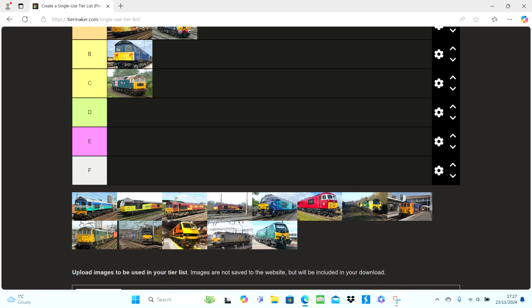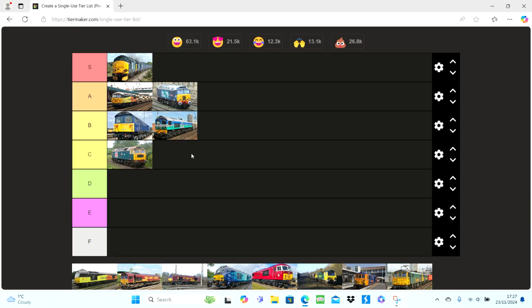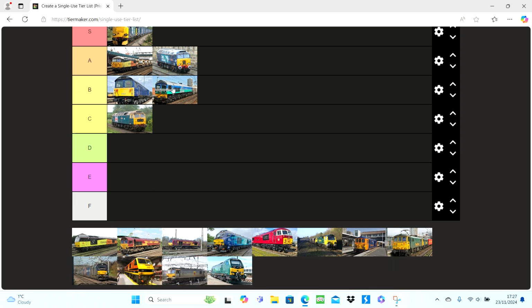This livery specifically is very unique. I mean, if you look at the liveries, probably the most similar one is DRS. But the Yeoman livery is quite good on it, and I'm going to put it in B tier for it. And I would love to see a 59 someday. I think they operate for GBRF and maybe DB Cargo as well. Yeah, 59 B tier, fantastic loco, especially in that livery. That livery is probably my favourite livery on a 59.